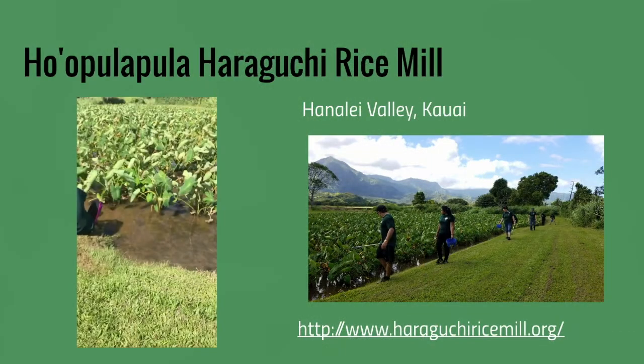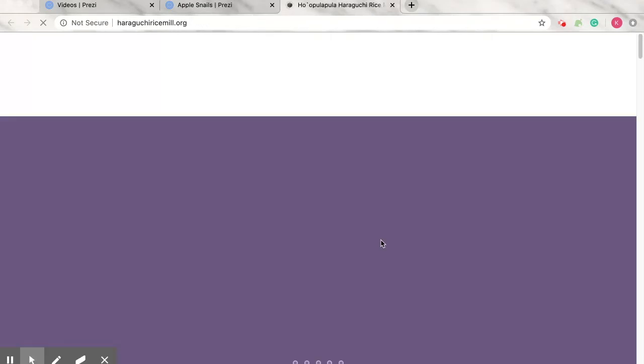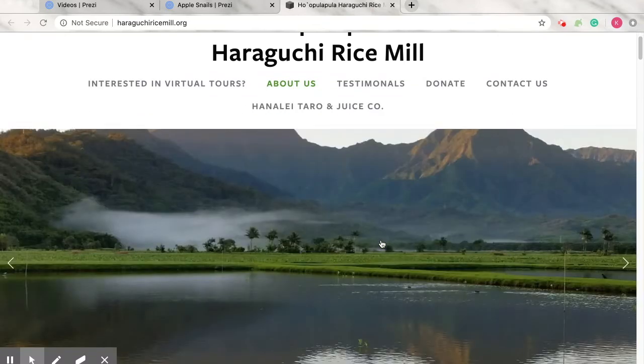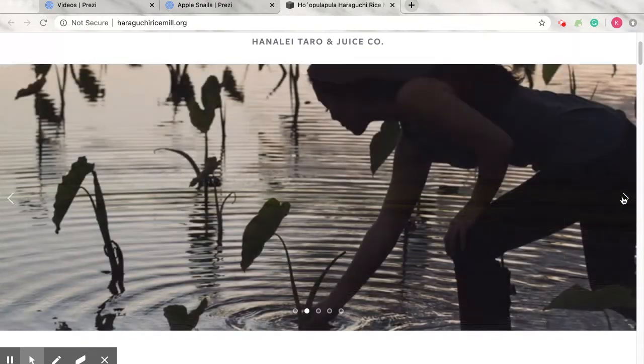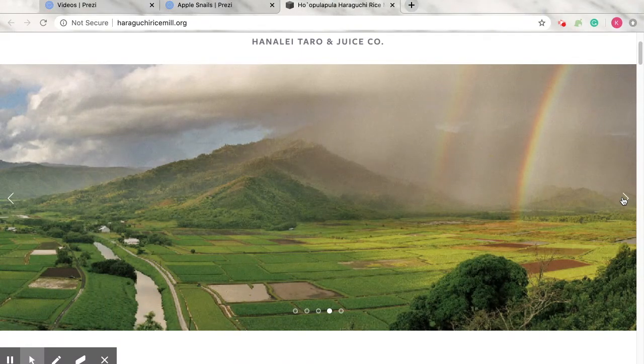If anyone else is interested, just Google Haraguchi Rice Mill and then just read up and see what interests you. This rice mill is actually a sixth generation working taro farm that the Haraguchi family has worked so hard to restore. This organization is a nonprofit and is guided by an unpaid board of directors. They have many educational programs and offer many ways that you can help support what they do.